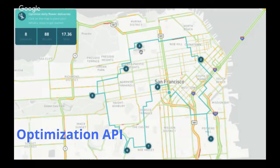Every summer, you've probably seen folks who put up, here's the fastest way to visit every national park in America. That's a way of solving what we call the traveling salesman problem, which is also what our API solves.